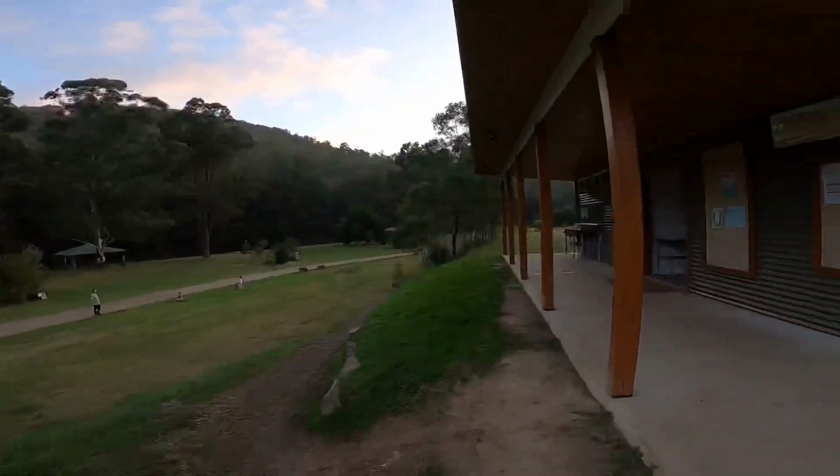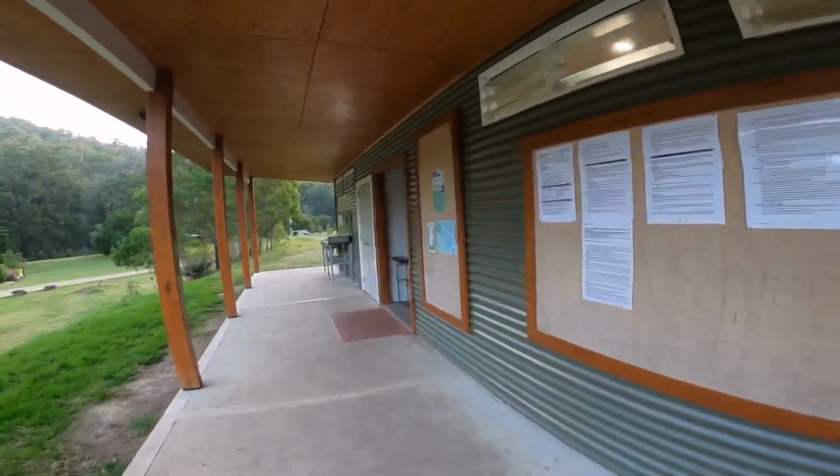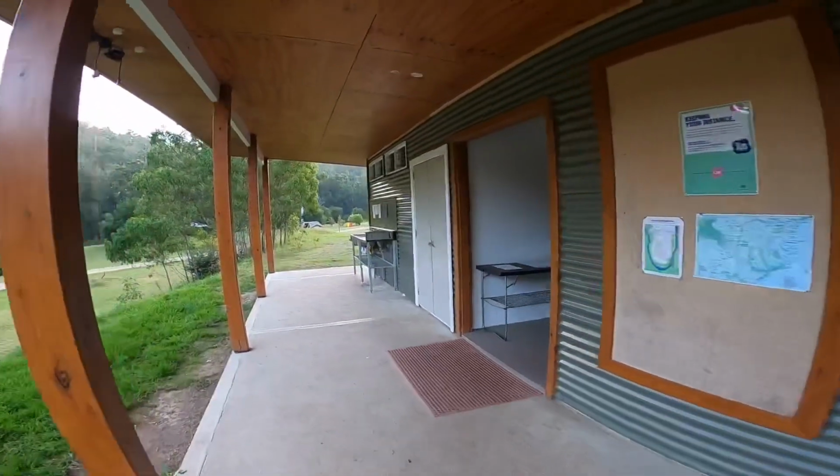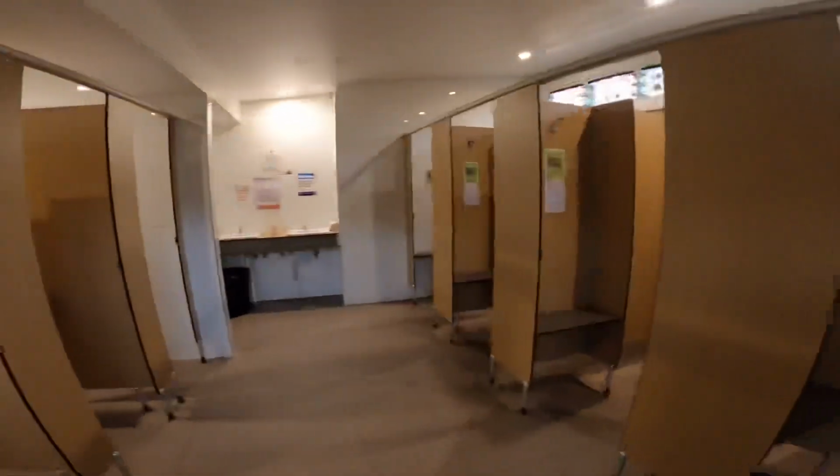So it's a nice afternoon. Here are the amenities block. You've got men's to your left and females to your right. As you can see, they're pretty clean. Showers are kept nicely, and everything's pretty clean and standard. Normally things are a bit rough at the end of the day, but it seems pretty clean to me.